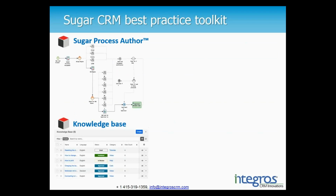SugarCRM is a great CRM platform which for good reason is included in ratings and offers good out-of-the-box tools for managing knowledge and best practices. One of those is Process Author, a flexible BPM tool that allows you to define a process model in a visual way and then to execute process samples again and again. Also, there is Knowledge Base, a library for storing any information or knowledge of the company as articles.